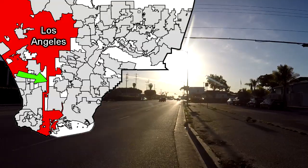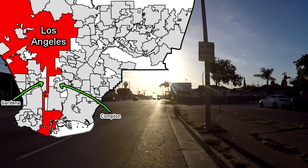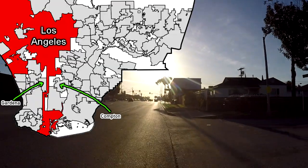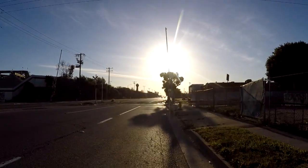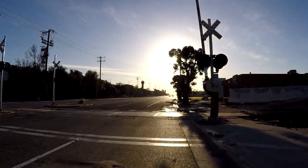The J line drops us off in the little strip of land within the city limits of LA, between the city of Gardena to the west and West Rancho Dominguez to the east, which is like the unincorporated industrial side of Compton. Here we're heading east on Rosecrans to get to the residential side for the garage sales. But more importantly, somewhere to use the bathroom.